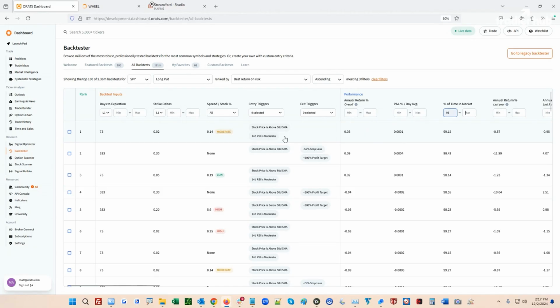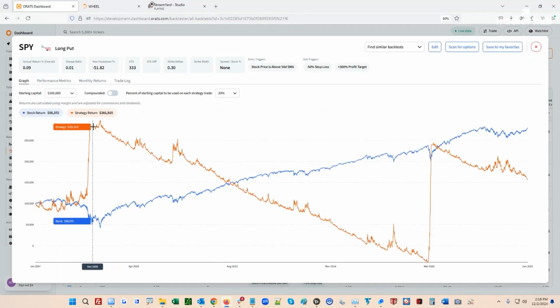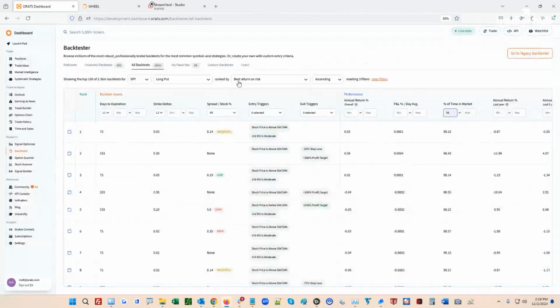So this is in the market the most. So this is just kind of looking at the returns. 333. Oh, stop loss of 300%. That's interesting. So this might be something you look at, a 30 delta with a stop loss. I haven't seen that come up that high before. Let's take a quick look at that, make sure it's real. So you made a ton. If you want protection, obviously, but you're going to be losing 10%, 13% a year, which is probably too much for people. So I wouldn't really do that, even though it's coming up as a good overall test.